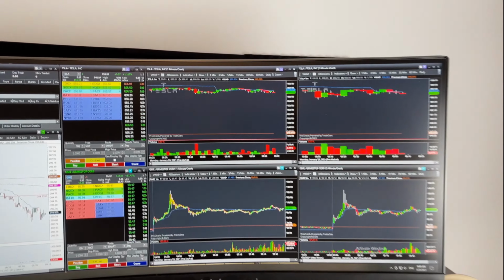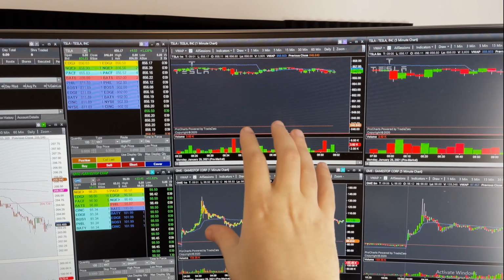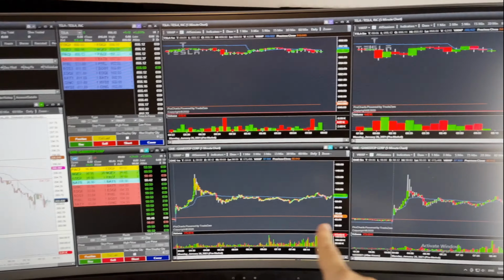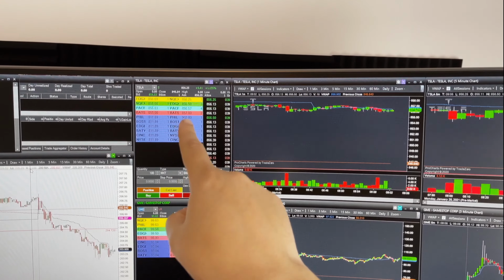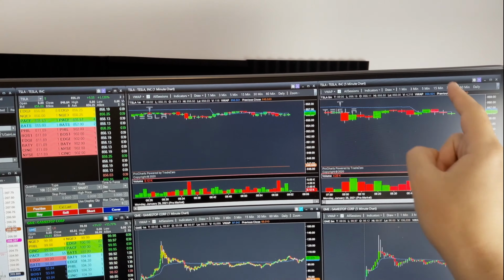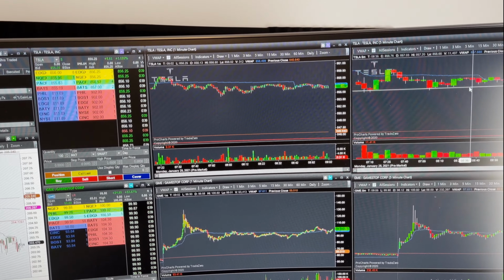So first thing, I'm always looking at 3 tickers at the same time. So I have one here, and my main one that you see on YouTube. So the first one, for example, this one is Tesla. So I have a level 2, I have a 1 minute and a 5 minute chart looking at the same time, okay? On the right.